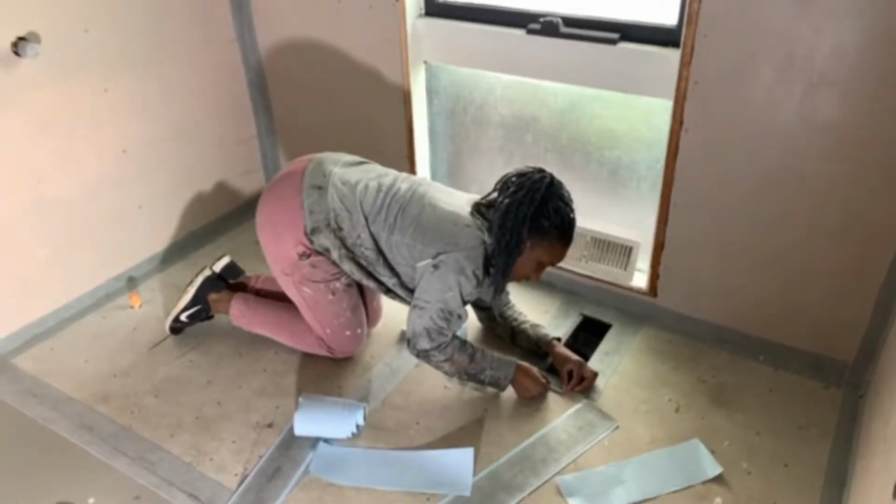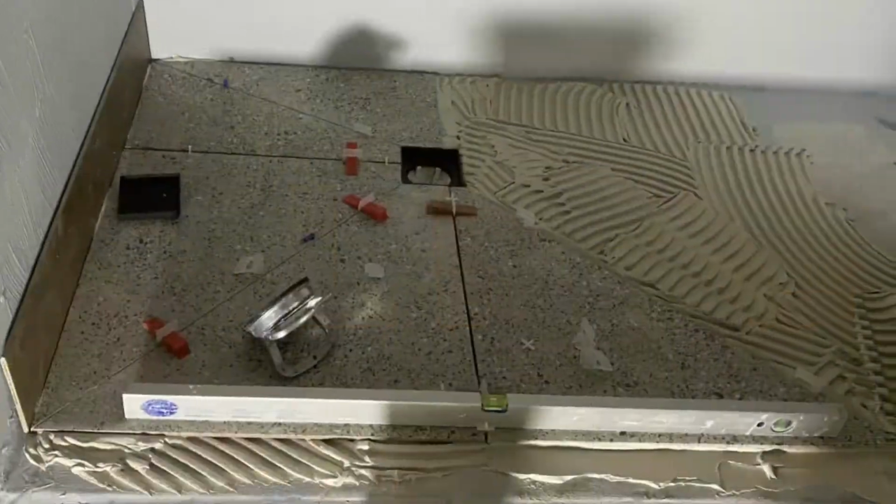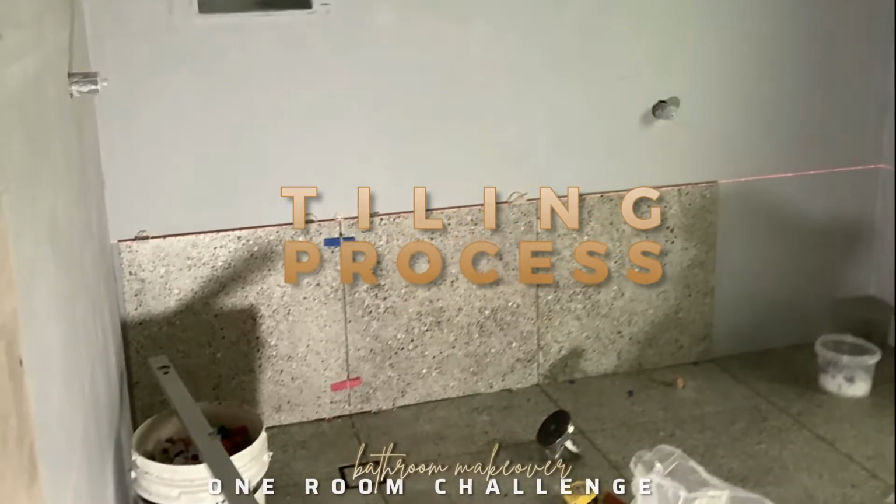I had to do it with supervision, but I had a go. For the tiling, we got the professionals in. I mean, I just wanted it to be done properly, and I felt like this was the best way.